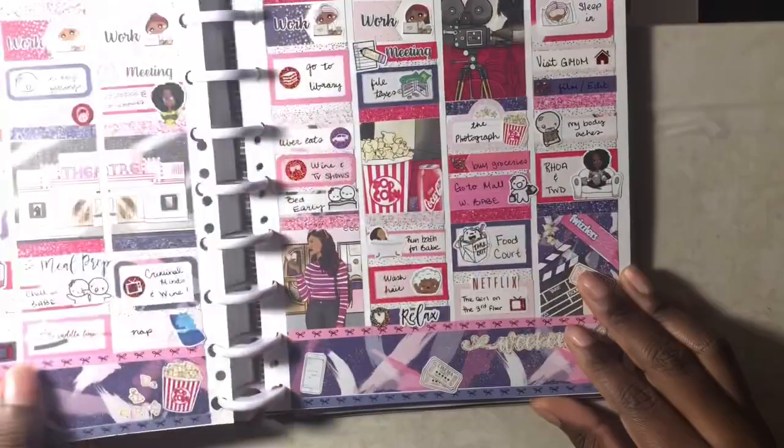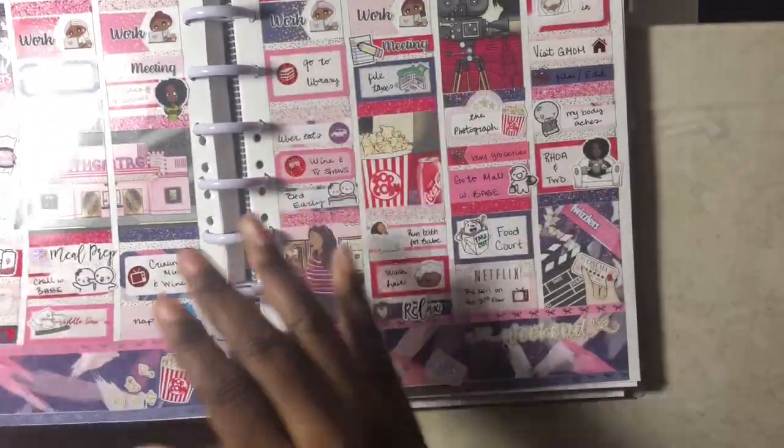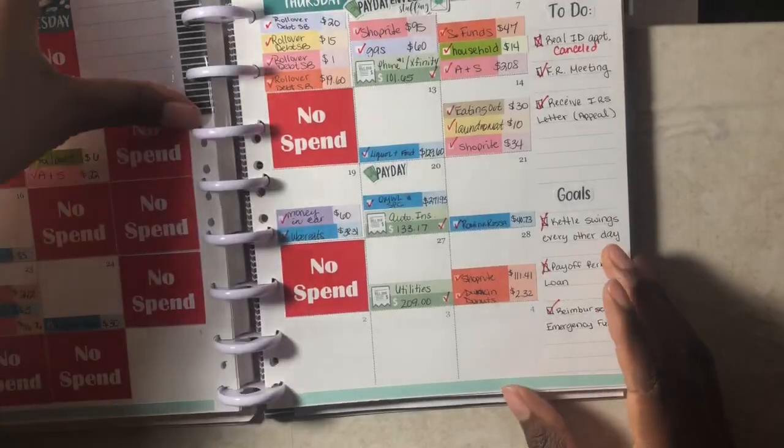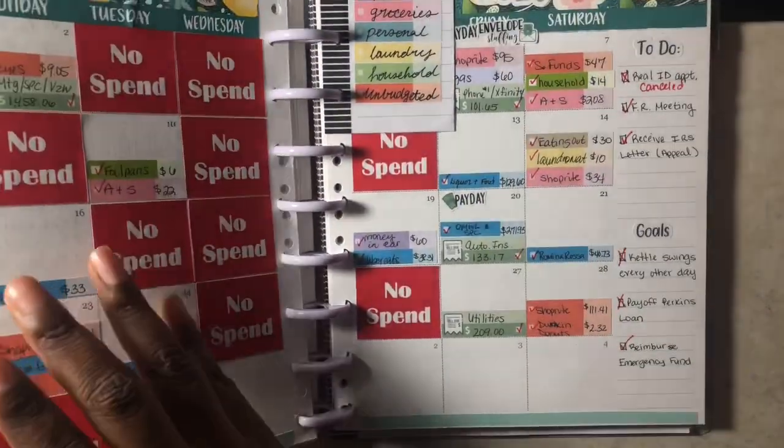All right, and then that's pretty much everything. This is just the page where I start doing Plan With Me's. So that is basically it for this budget recap for the month of March.